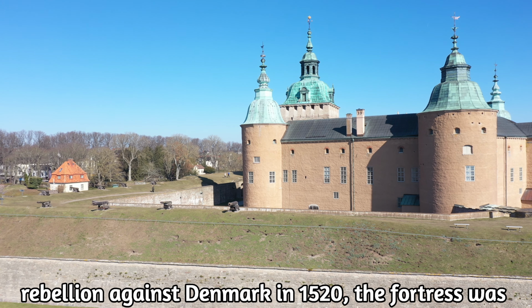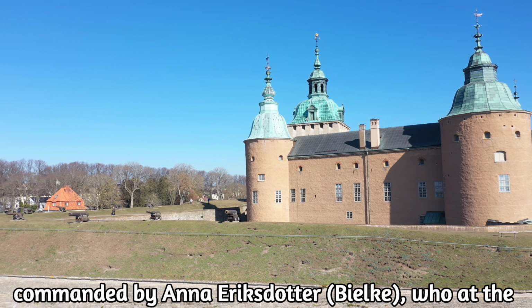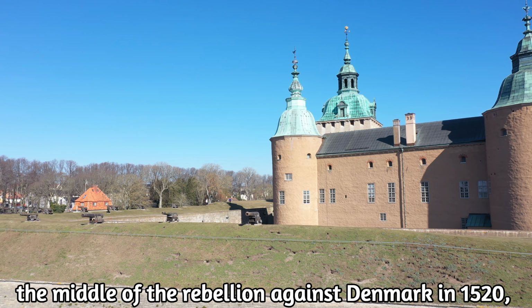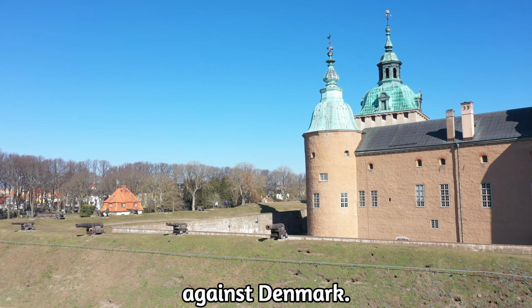During the Swedish rebellion against Denmark in 1520, the fortress was commanded by Anna Eriksdotter Bielke, who, at the death of her spouse, Johan Månsson, in the middle of the rebellion against Denmark in 1520, took control over his fiefs and defended Kalmar against Denmark.